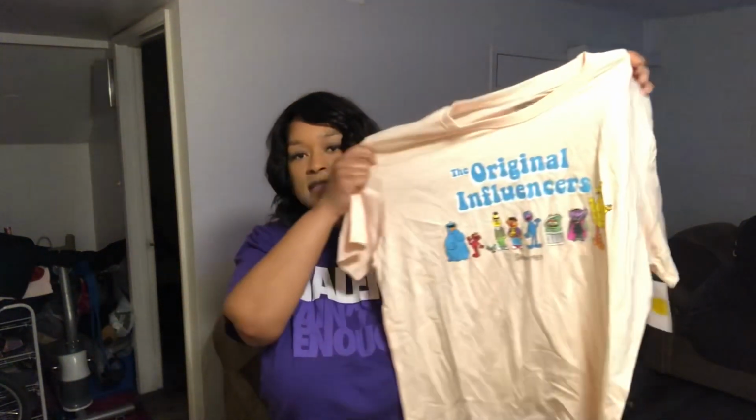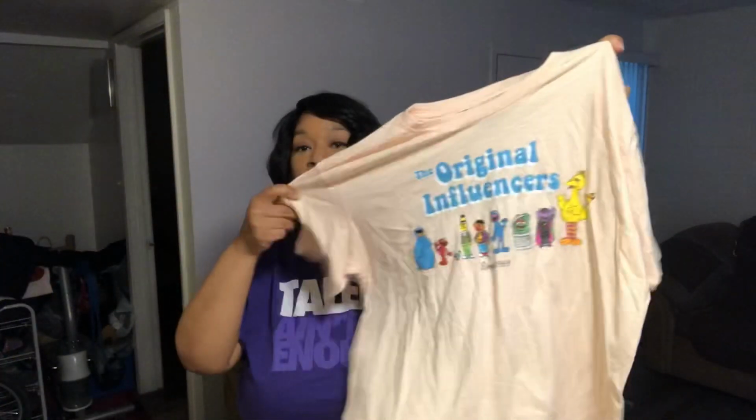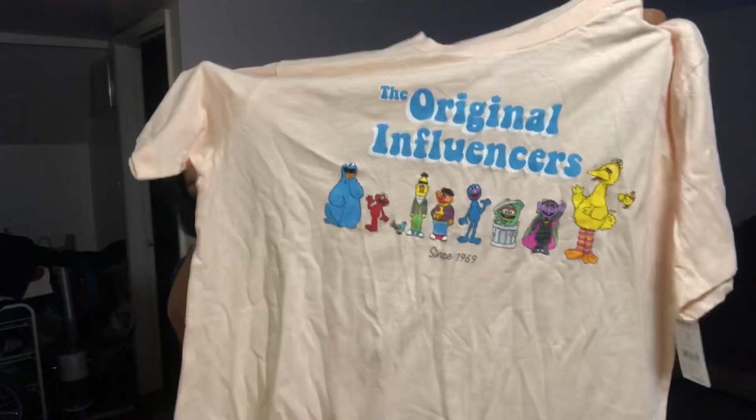Okay, and the next shirt I got, I just got this, a cute little shirt just to wear around the house like a pajama. It says Sesame Street on here. The original influencers since 1969. I grew up watching Sesame Street. I love Sesame Street. Isn't that cute? And it said that it was $3, but when I took it up there, it was only $1. So I'm glad I didn't put it back.